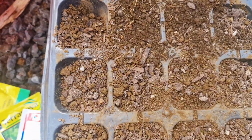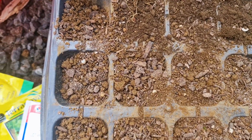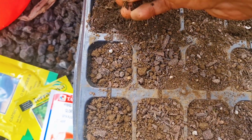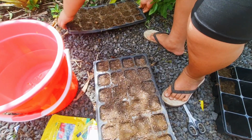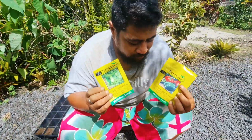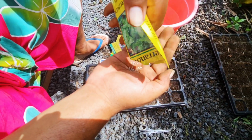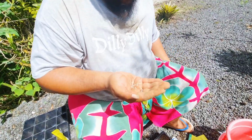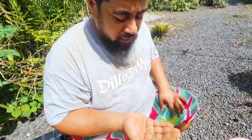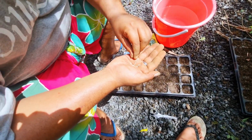Just adding a bit of topsoil to help cover them up a bit while they germinate, but not too much, so in case they struggle to get out. So I don't want to pour too much in case I might waste it, especially since we're still doing trials at the moment. So we're gonna go 2 per side.